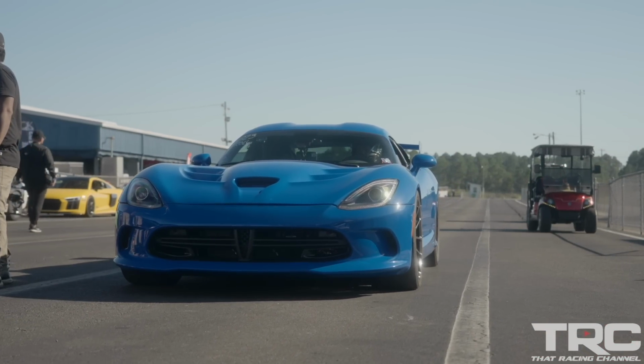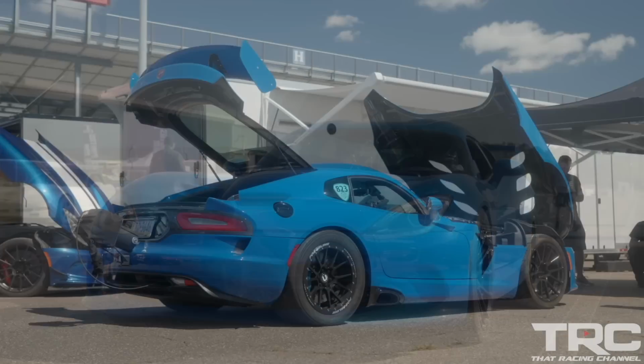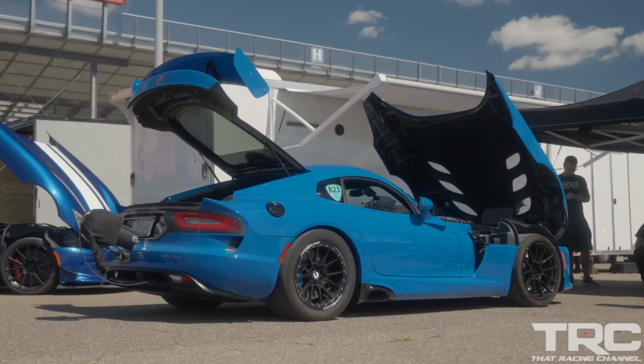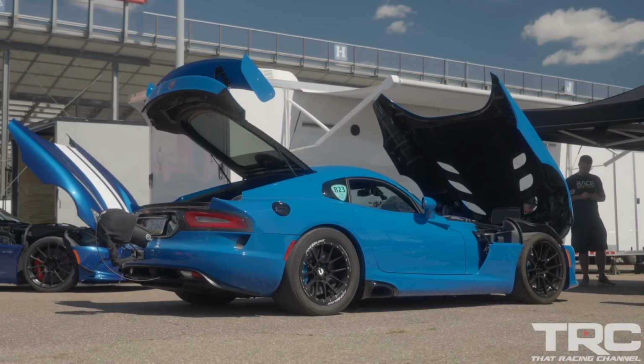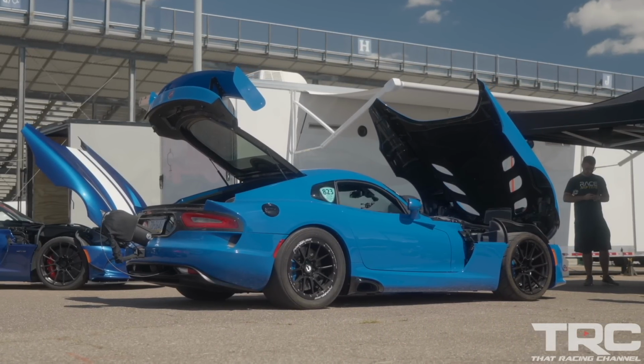A couple of the other Gen 5s that were competing with us in the roll race was Josh and Billy's TA 2.0. Very cool car from a historic aspect. Just looking over at it right now, that was the very first Gen 5 that NTH Moto ever turboed. We did that for customer Danny Fox back in the day. That was the first car to break 200 in the half mile for the Generation 5 Vipers. It went 206 with a 6-speed back then. That was a heck of a feat at that point in time.